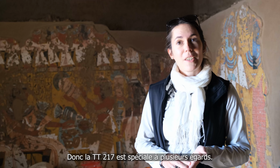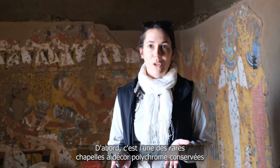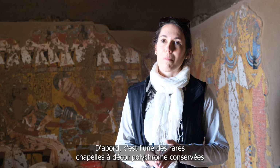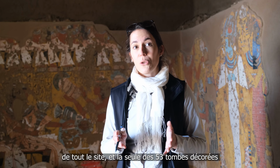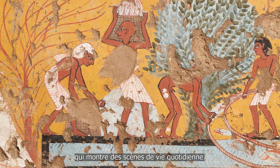So TT217 is special in various regards. First, it's one of the rare polychrome decorated chapels at the entire site, and the only one of the 53 decorated tombs which shows daily life scenes compared to all of the others.